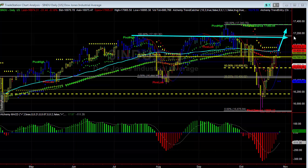I would just be watching this 17,200 range, 17,000, and this 16,900 because that was the prior low. That was an important low yesterday. I mean today, and we had that as an important range prior. So any real break of that, we could start to signal some deeper action to the downside.